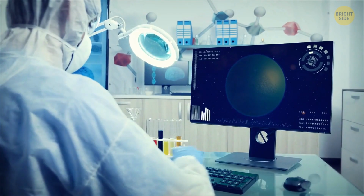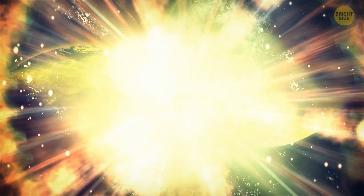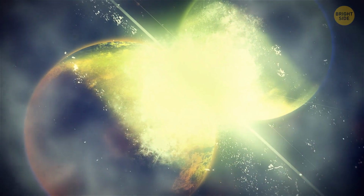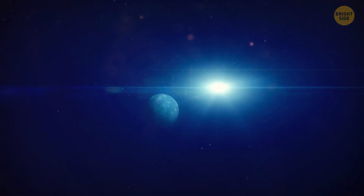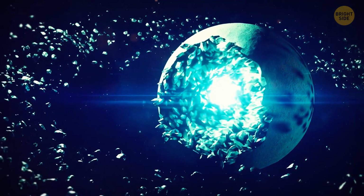Some scientists believe that Kepler 107b is less dense because it probably collided with another unknown planet in the past. This powerful hit took away part of its surface and left behind a very dense core rich in iron.